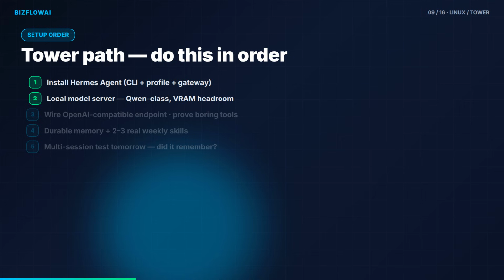On the Radeon AI Pro R9700, we run a Qwen 3.6 27B class quant with long context and speculative decoding left on when it helps. We do not disable speed features in VS videos just to make AMD look polite next to CUDA flex posts. 3. Wire the agent to that OpenAI-compatible endpoint. Confirm a boring tool task first: list a directory, read a file, write a tiny note. If it cannot do boring, it cannot do your repo.